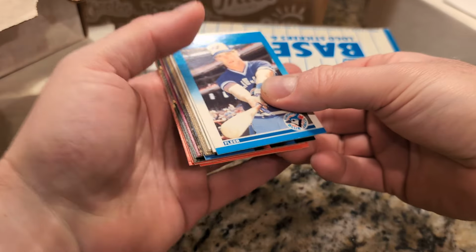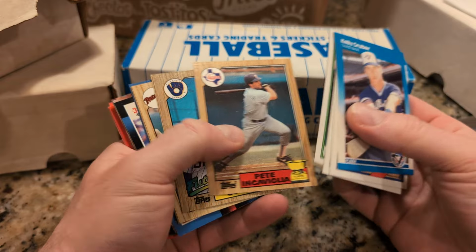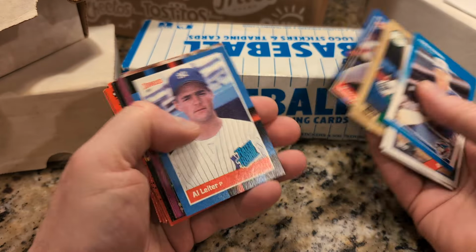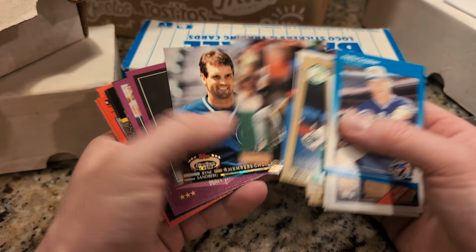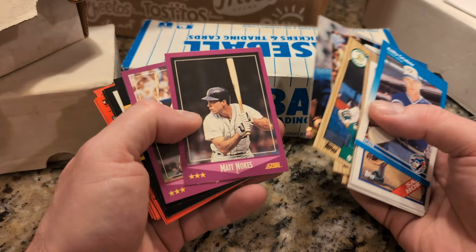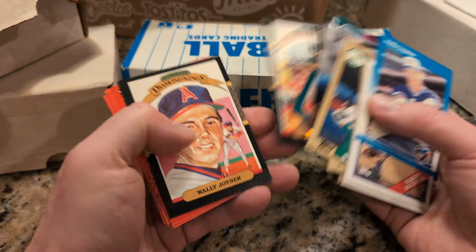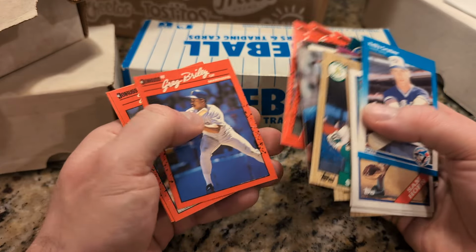Here, the last batch of loose cards. Sam Horn, Matt Nokes, look at this. Mackey Sasser. Members Choice Canseco, Palmeiro, Sandberg. These cards are hideous.